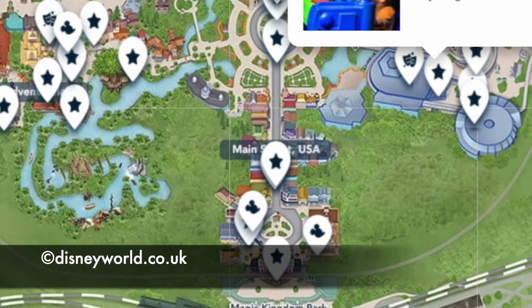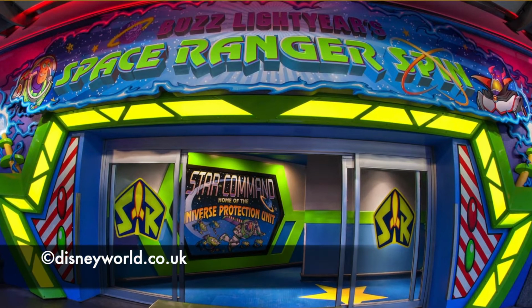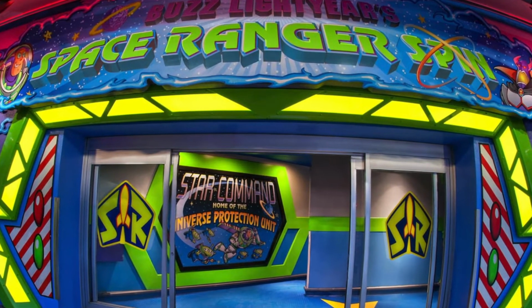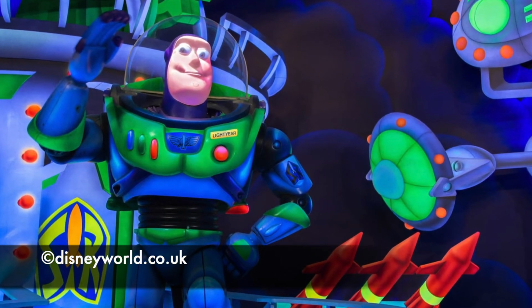Number 2 is Buzz Lightyear's Space Ranger Spin. I absolutely think that this is in my top 5 because it can change. It's indoor. It's a lot of fun. It's a shooting game. It's got a competition element to it. So you're trying to beat your last score or the other people with you. So I love it because of all of them. Yes, again, Disneyland Paris has got it slightly better. It was slightly more updated.